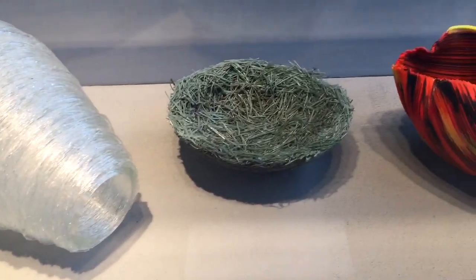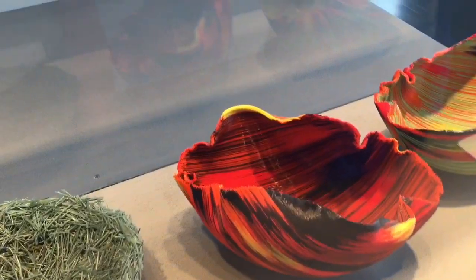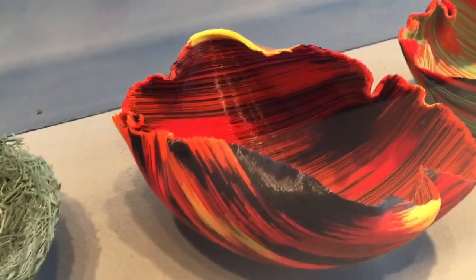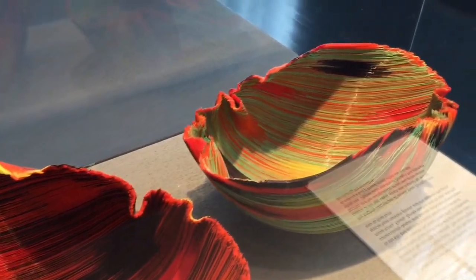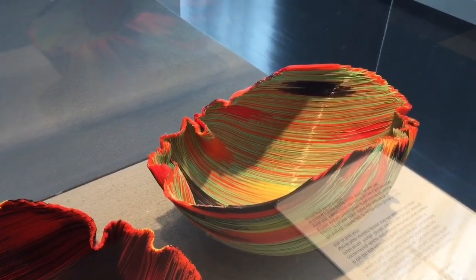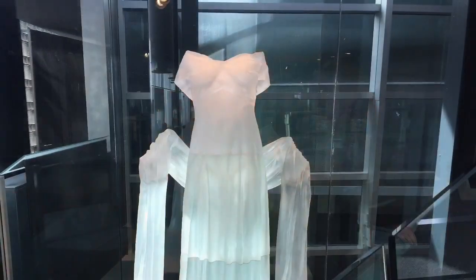It looks like it would be soft if you touched it. It does, you're right. But it's like glass. That is cool. Oh, I love that one on the right. Yeah, me too. That one's my favorite.